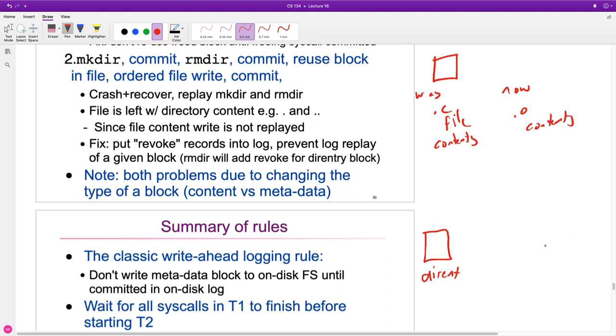And then we commit. And then we remove a directory. So we remove the same directory. So now this one goes away. And we commit, and then we reuse that block. We've already committed, okay? And so now we do a create, let's say, and that reuses that block. And these all committed. So you'd think, well, what's the problem?